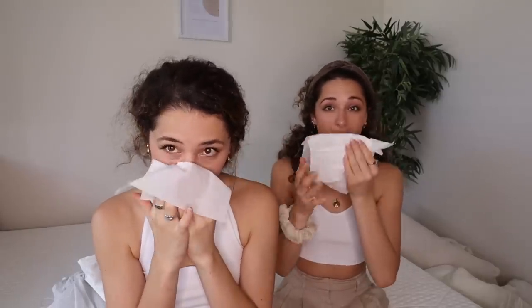Tissues, please. Lamp, please. Key, please. Guys, I'm gonna blow my nose because every time we do the sheets, we need tissues. We don't normally change this bed, but we do have a visitor coming tomorrow, so we thought we'd make this room pretty. Our stepbrother's coming.